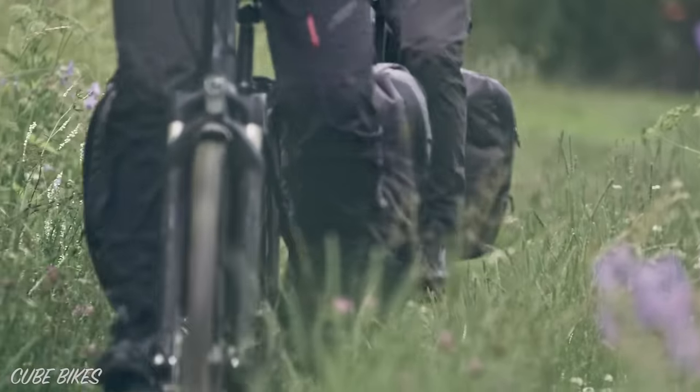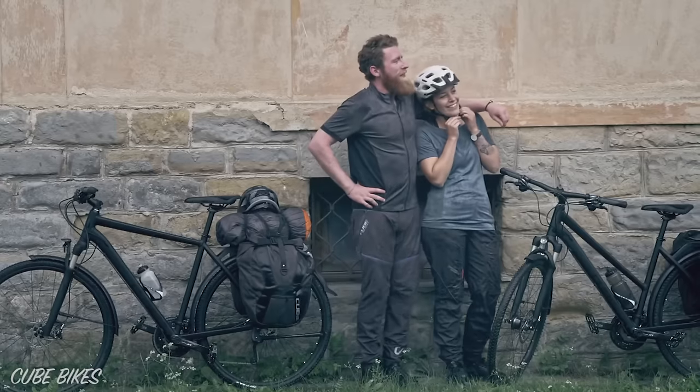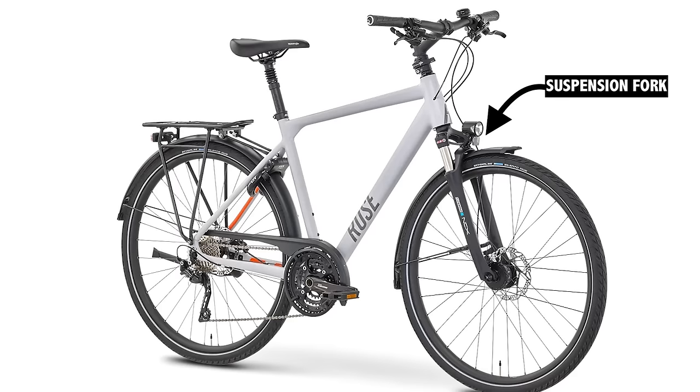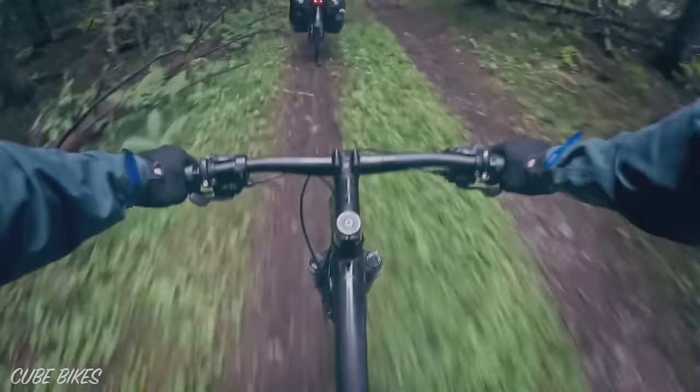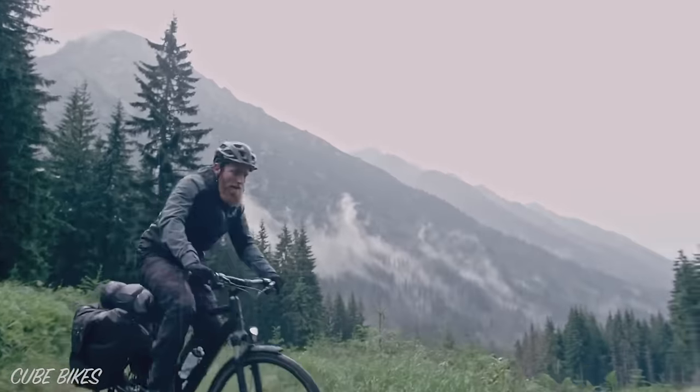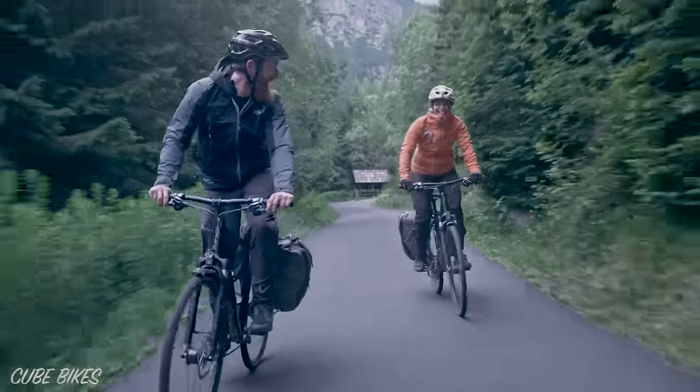Let's now talk about trekking bikes. Trekking bikes are long-distance touring bikes built around a suspension fork. The fork adds comfort on rough dirt and cobblestone roads. The downsides are that it's harder to fit a rack for front panniers, and the suspension fork requires regular maintenance.